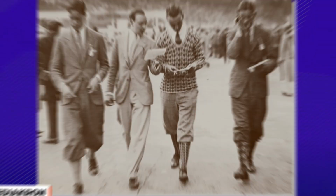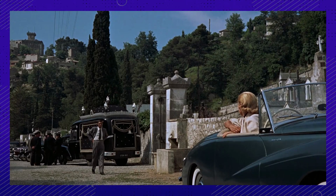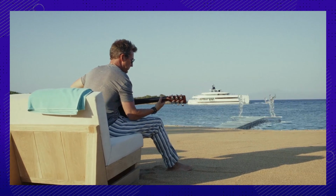When Daniel had a chat with director Rian Johnson, I saw the high-waisted pants, and I'm like, is that little Cary Grant in To Catch a Thief? Back in the 1920s, up until the 1950s, high-waisted pants were pretty much the norm for men's everyday wear. So just like high-waisted pants, linen is in.